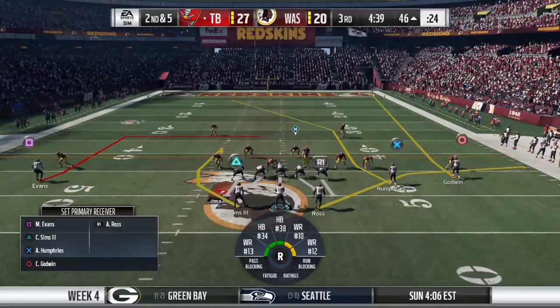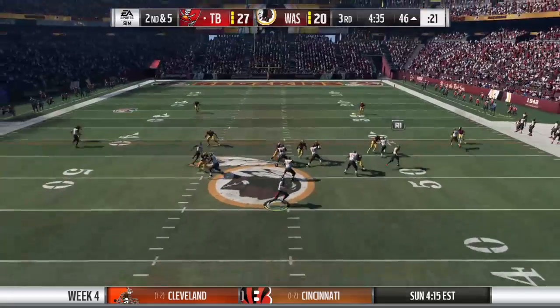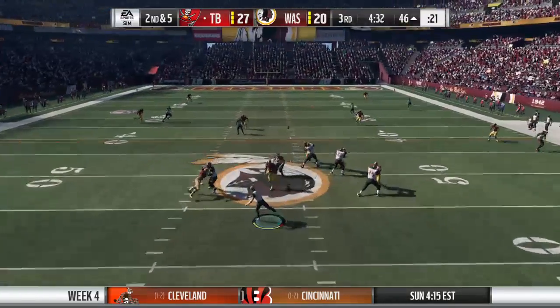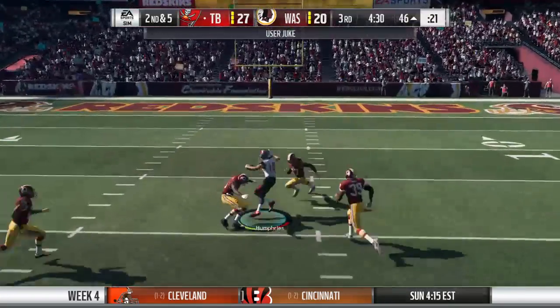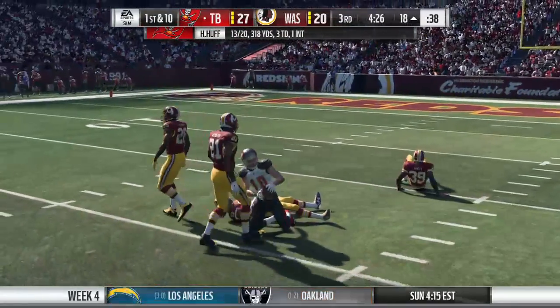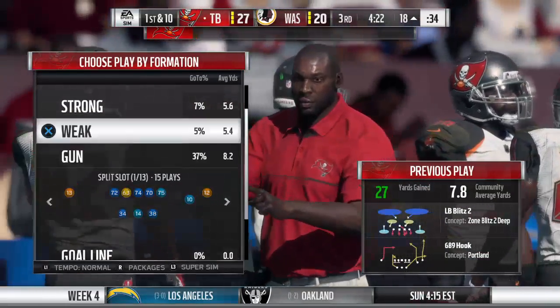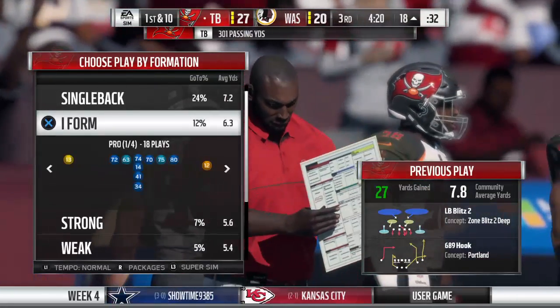Press coverage look defensively. Let's go. To throw on second down. Huff. That's complete. Middle of the field to Humphreys. And he gets this one all the way down inside the 20-yard line. A very solid gain of 27.